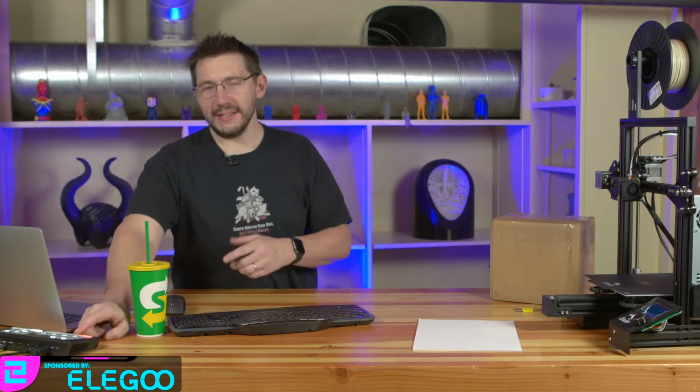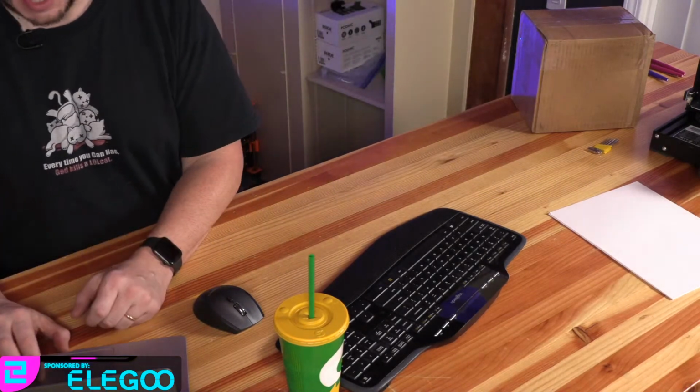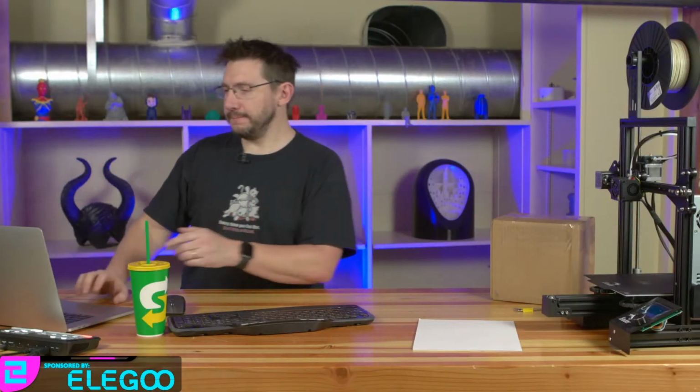Here, while it's loading. Second camera angle. Look at that. We can do all sorts of fun stuff from above. See, there's one. Yeah, there's one.